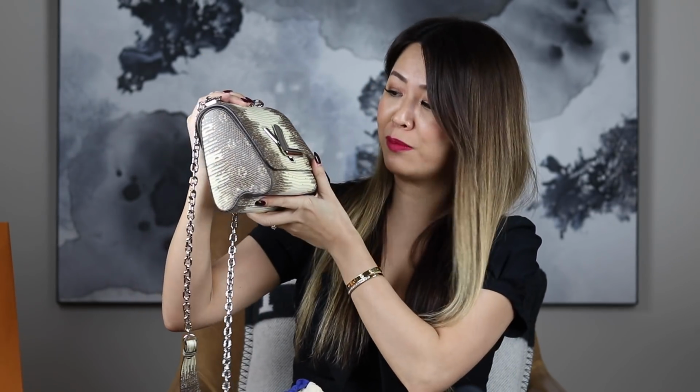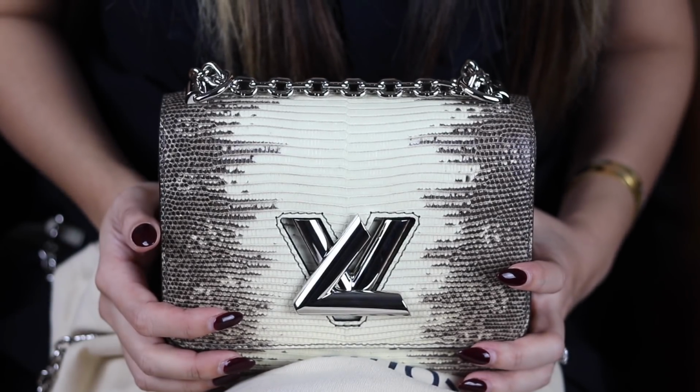And I thought, since I'm here, I'm showing you this bag, I might as well show you what fits in this bag because, as I said, it looks pretty small. I did a quick measurement and it measures 19 centimeters across. So definitely fits a bigger size iPhone. So let's see what fits inside.